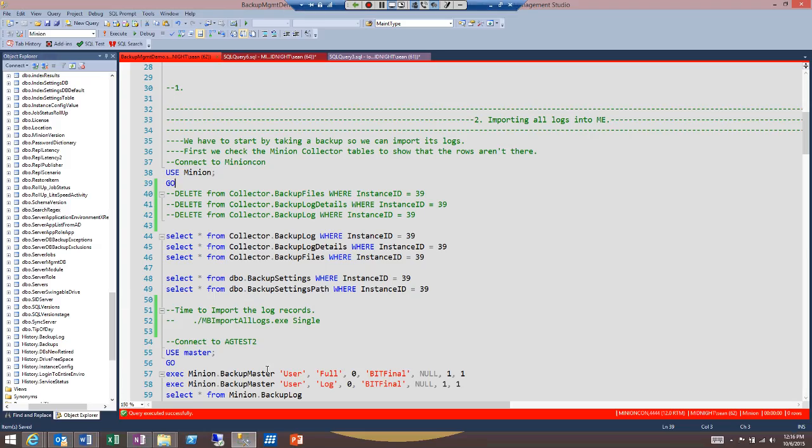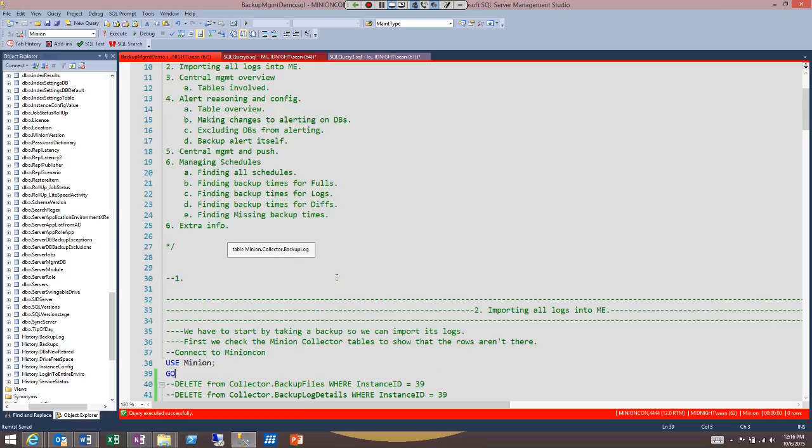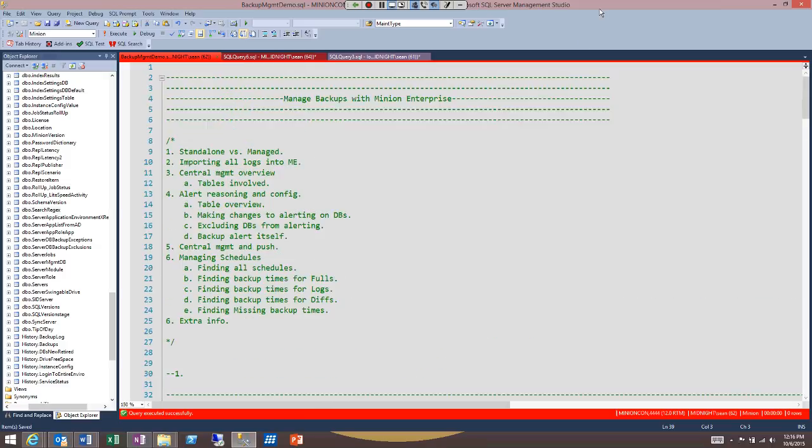But, okay, so Minion Backup. You all know about Minion Backup, and you know what it is, and you know what it stands for. Well, everybody except our friend in the blue chat right there. But what we're going to show you today is not about Minion Backup itself, because we have plenty of stuff on that already. What we're going to show you today is how it works with Minion Enterprise.